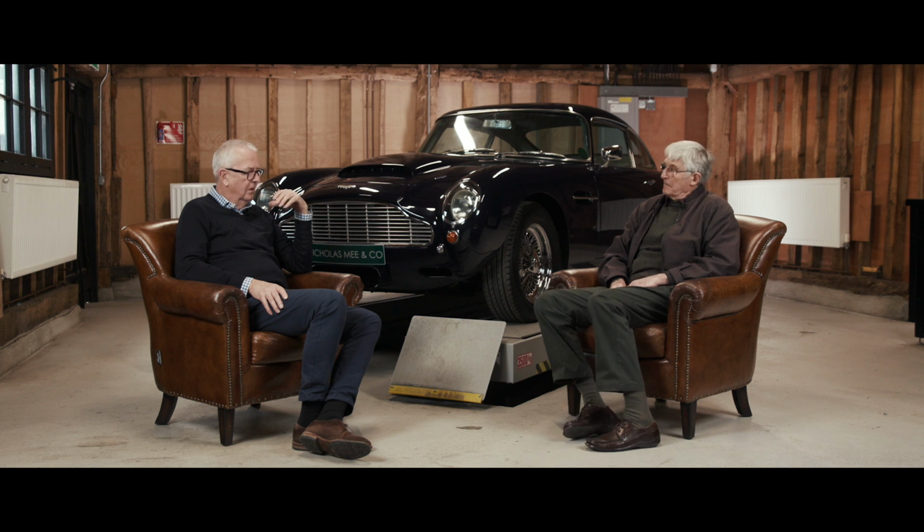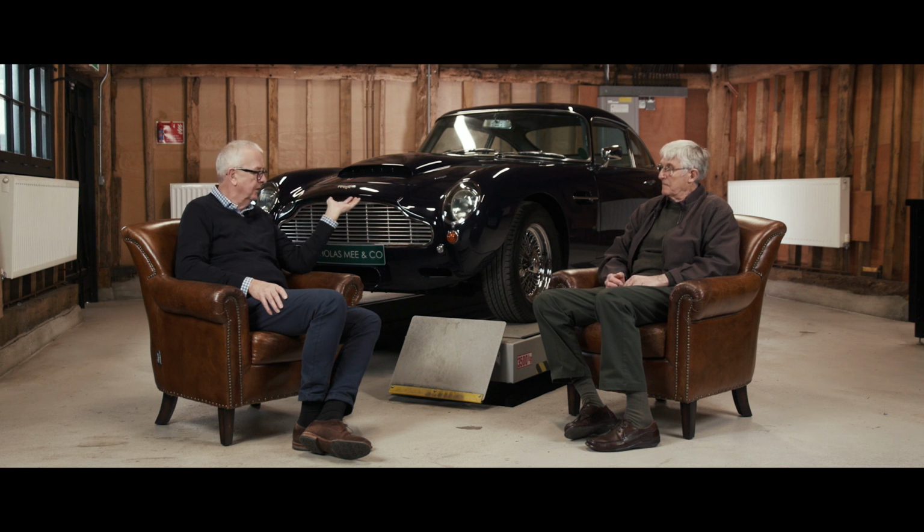So one other thing that we've asked ourselves here, and we don't have the answer to, and you may do, Bill, taking yourself back to the day. The V8 engine being developed in this car, in the chassis of DB4, 5, 6 lineage.